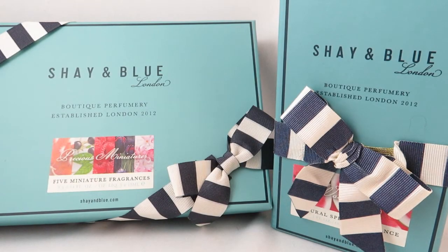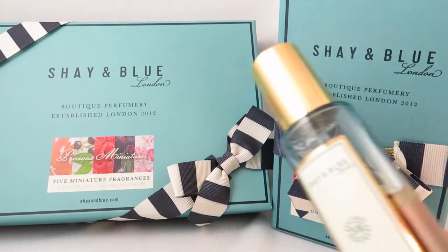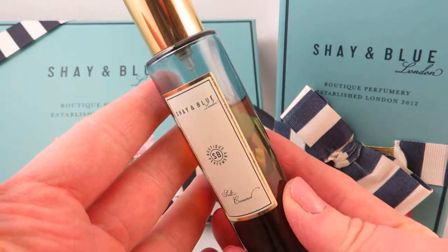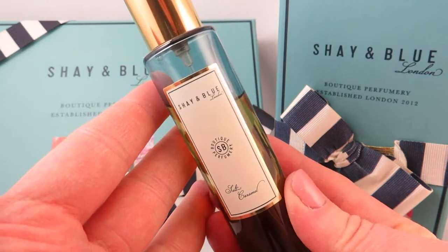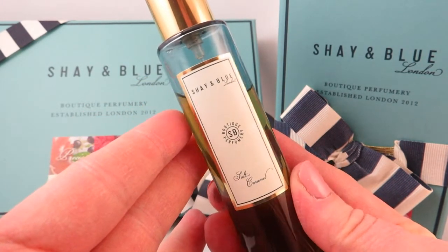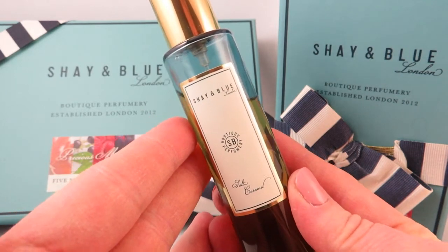Today I'm going to be doing a review on some Shay Blue London fragrances. I kind of stumbled upon Shay Blue London's perfume line through Lucky Scent when I ordered a sample of Salt Caramel. I'll link down below my video for this one, and as soon as I had the sample, I knew I had to get myself a bottle. This is the 30 ml, and I absolutely fell in love with it. It's a wonderful caramel scent.